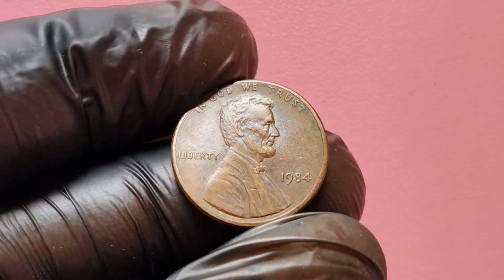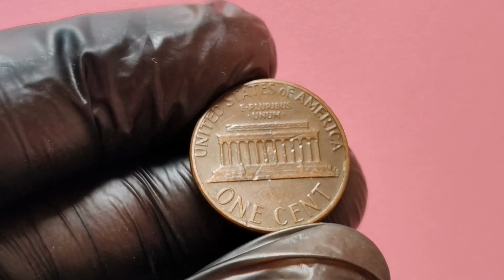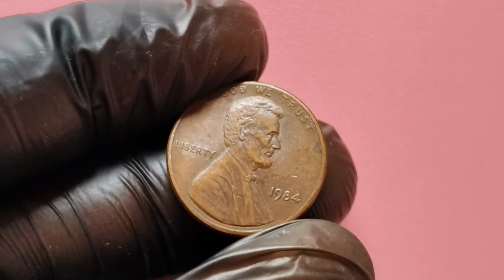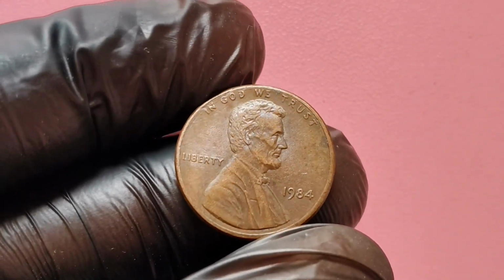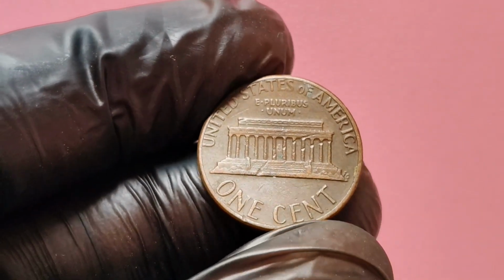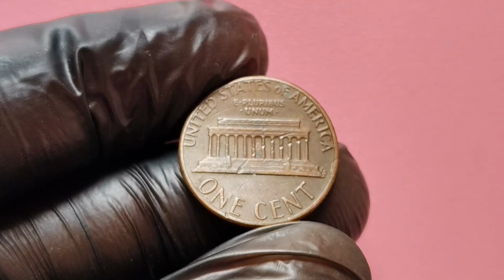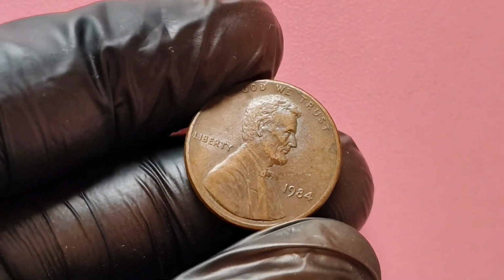To understand the significance of the 1984 No Mint Mark Lincoln penny, let's take a quick look at the history of the Lincoln penny itself. First minted in 1909, the Lincoln penny was created to honor President Abraham Lincoln, the 16th President of the United States. Designed by sculptor Victor David Brenner, this coin has gone through several design changes over the years. By 1984, the Lincoln penny featured the familiar image of Lincoln on the obverse side and the iconic wheat ears on the reverse, a design that was used until 1958.